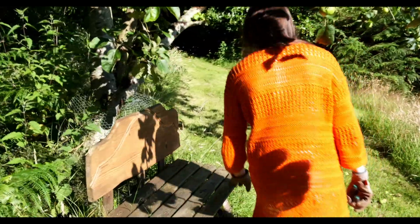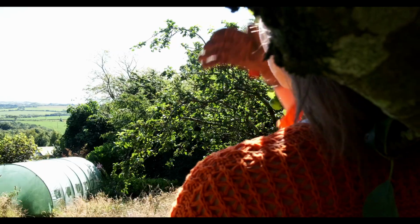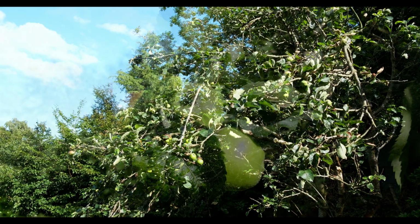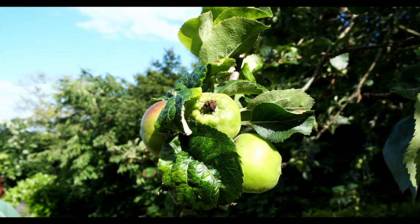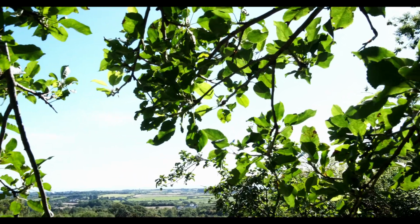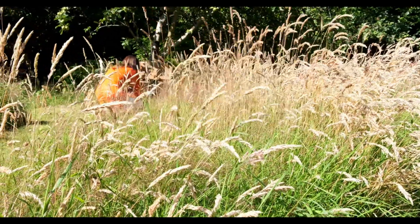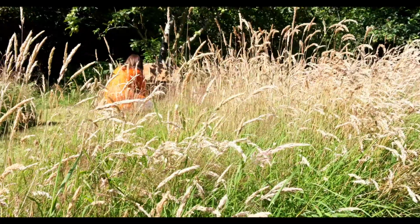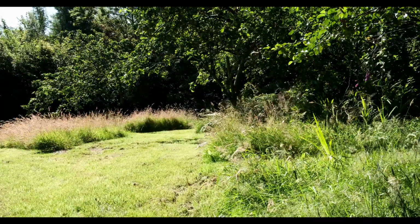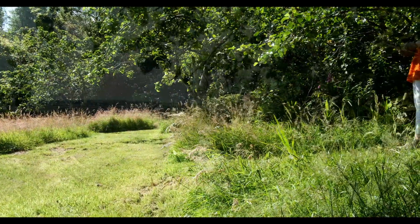And here is my favourite section of the whole garden, just sitting on the bench and looking at the view. This beautiful old apple tree. This was here when we arrived. And it's always very peaceful sitting on the bench underneath the apple tree. We've got about 3-4 apple trees at the moment. And we just let the garden grow wild. It's really quite simple, and yet it feels really nourishing and calming.